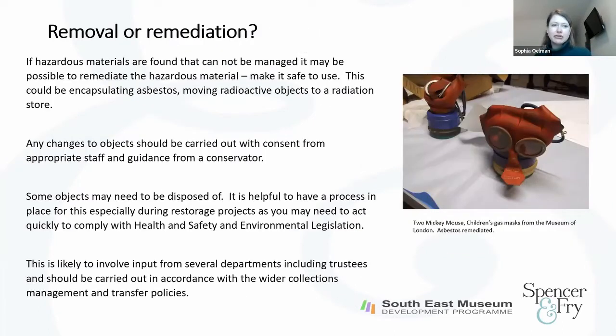So just to talk quickly about removal and remediation. It is possible that some objects can be made safe through treatment by a conservator, or things like removing asbestos. It may be that the object cannot be made safe, so you have to consider disposal, but all these decisions need to be made taking into account health and safety legislation, any material specific legislation, and obviously your own collections management policy, and input from your trustees as well.